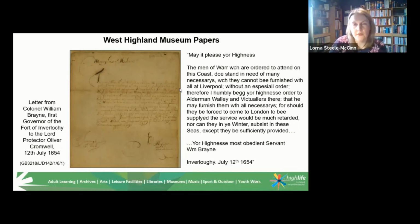And I absolutely love it because Oliver Cromwell is one of those names you hear about when you're a child, and then to suddenly be privileged enough to have a job where I get to handle this and look at it and have that real tangible connection to that time is such a privilege. And so this is a letter from the Fort of Inverlochy writing to the Lord Protector, Oliver Cromwell, asking for supplies, asking for the men of war to be adequately supplied and for there to be enough food and so on, so that they don't have to go to London to get it.